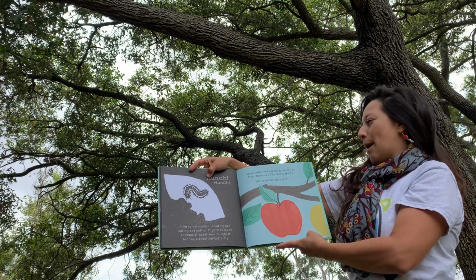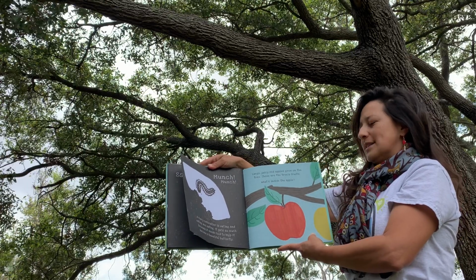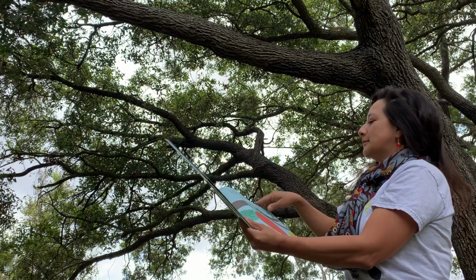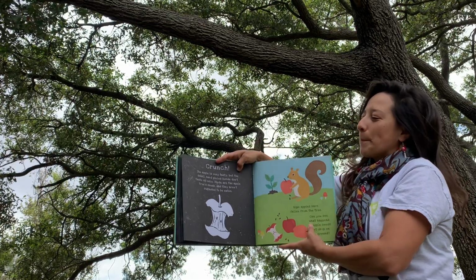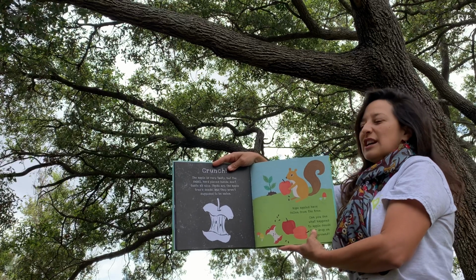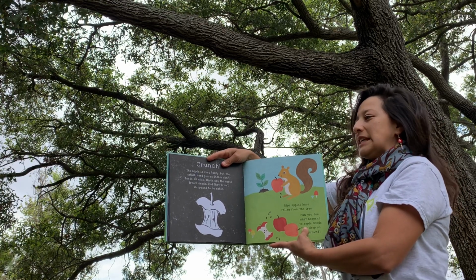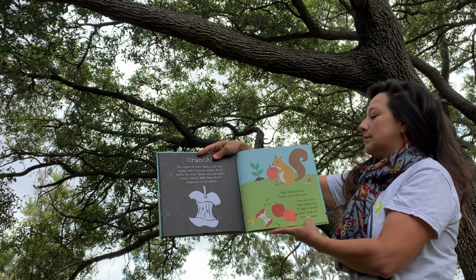Large, juicy red apples grow on the tree. These are the tree's fruits. What's inside the apple? Let's find out. Crunch! The apple is very tasty, but the small hard pieces inside don't taste as nice. These are the apple tree seeds, and they aren't supposed to be eaten.